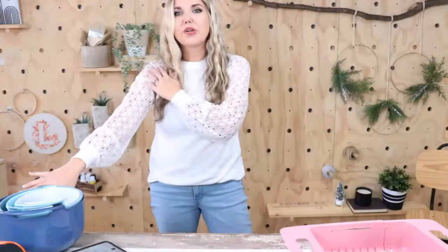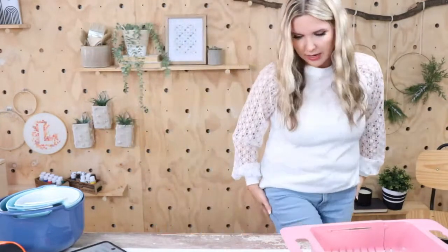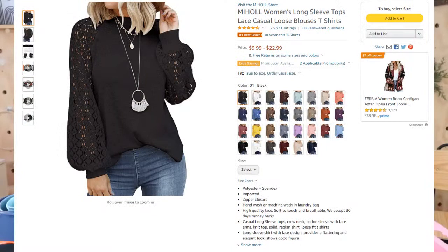It's got these pretty lace sleeves, and then this is a waffle knit. I believe I buy it true to size. I think I have the large, but it's so comfortable. The lace is not itchy in any way. I just really love it. If I love a shirt, I buy it in multiples. It's priced at $22.99. So if you need a fun shirt for the holidays, that's a great option.